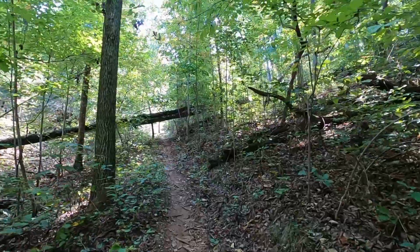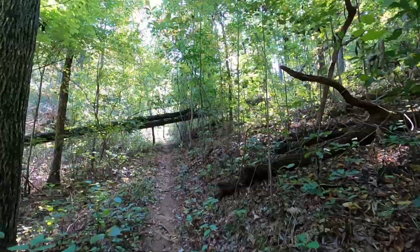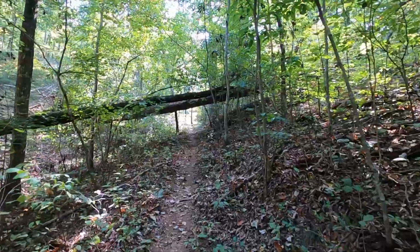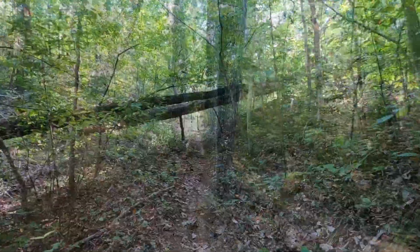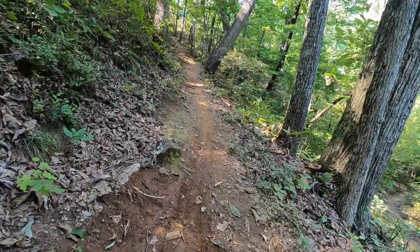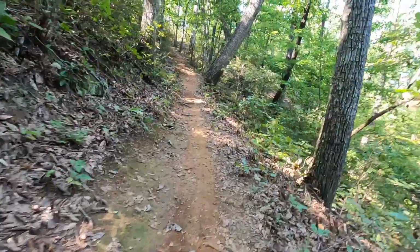Onward and upward. You can hear my breathing. It's a long gradual climb. It's not hard at all, but a couple of little steep sections, but it does wind you. It's still going up. Our first bona fide switchback. Looks like some mountain bikers have come down through here. Got a little climb here.